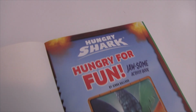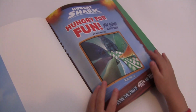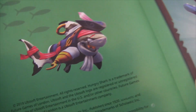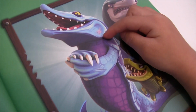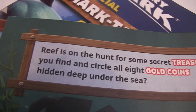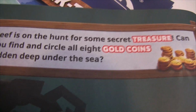So it says, Hungry for Fun, Jawsome Activity Book. So it's an activity book, so you probably have puzzles and little things you can draw on in there. Pretty cool. Yeah, it's a pirate shark. Oh, this one doesn't look like a shark. It looks like an alligator or a crocodile or something. Reef is on the hunt for some secret treasure. Can you find and circle all 8 gold coins? Like hidden deep under the sea.